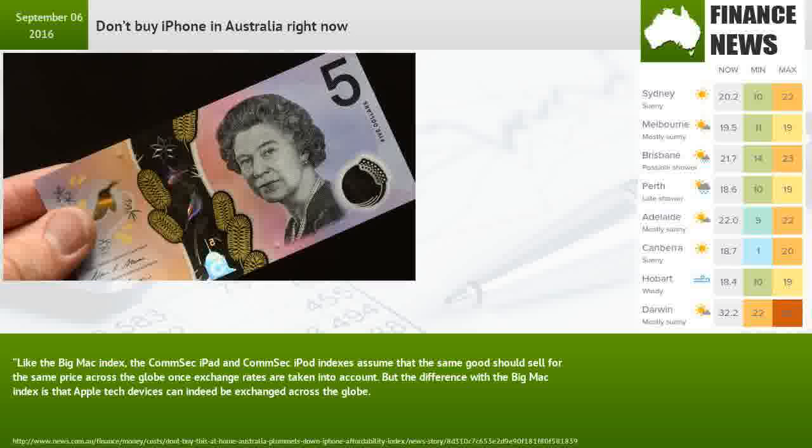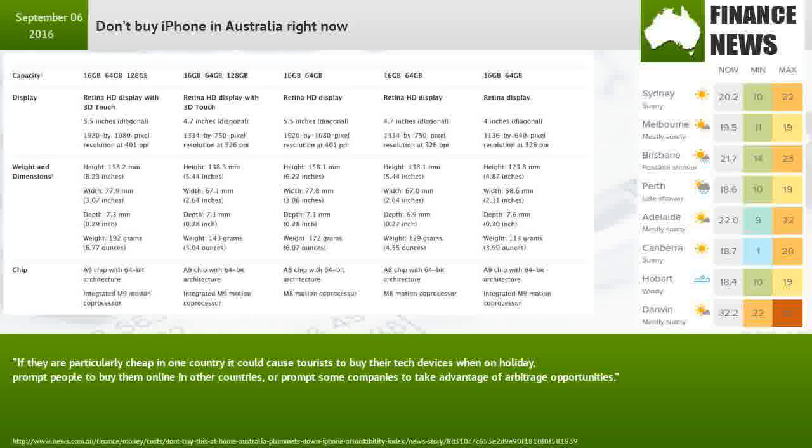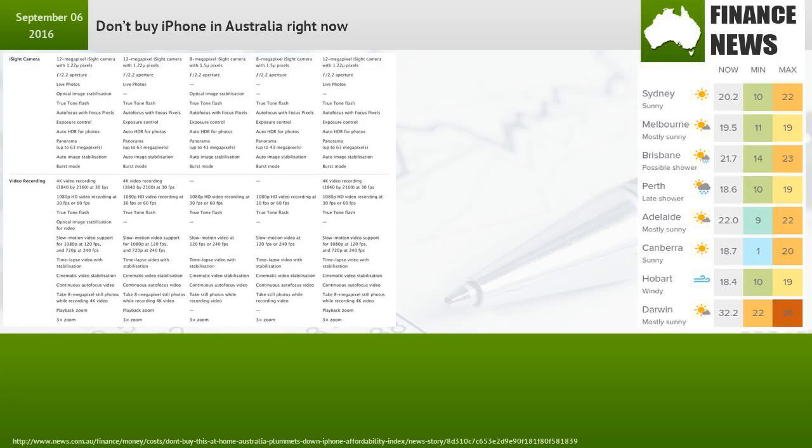But the difference with the Big Mac Index is that Apple tech devices can indeed be exchanged across the globe. If they are particularly cheap in one country, it could cause tourists to buy their tech devices when on holiday, prompt people to buy them online in other countries, or prompt some companies to take advantage of arbitrage opportunities. Frank Chung at news.com.au.